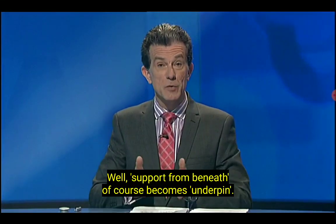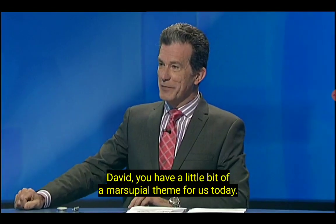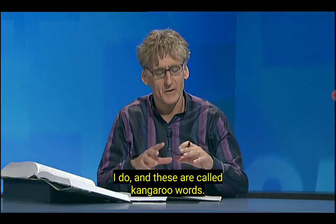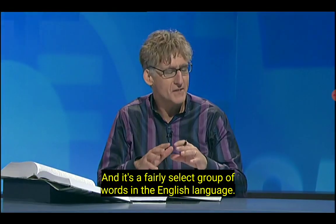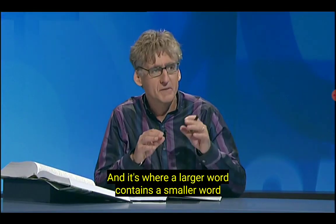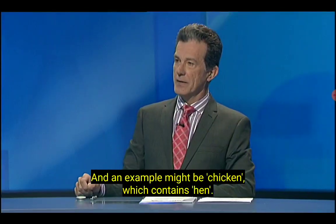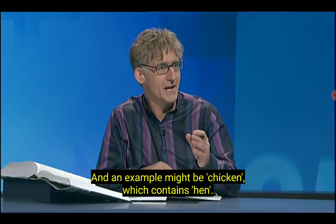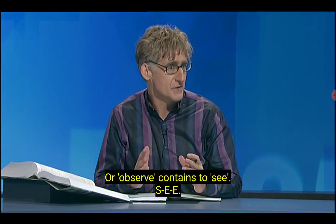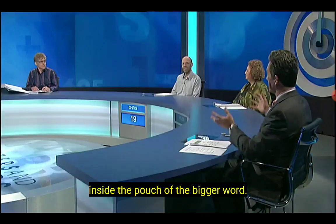Welcome back. Well, support from beneath, of course, becomes underpin. Now, David, you have a little bit of a marsupial theme for us today. I do, and these are called kangaroo words, and it's a fairly select group of words in the English language. It's where a larger word contains a smaller word that has the same meaning from left to right within it. An example might be chicken, which contains hen, H-E-N, or observe contains to see, S-E-E. So this is almost like a little joey word inside the pouch of the bigger word.